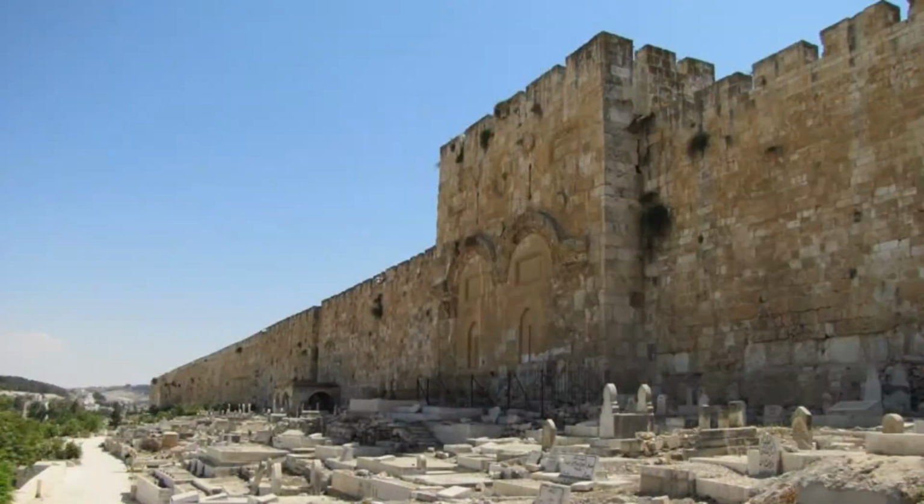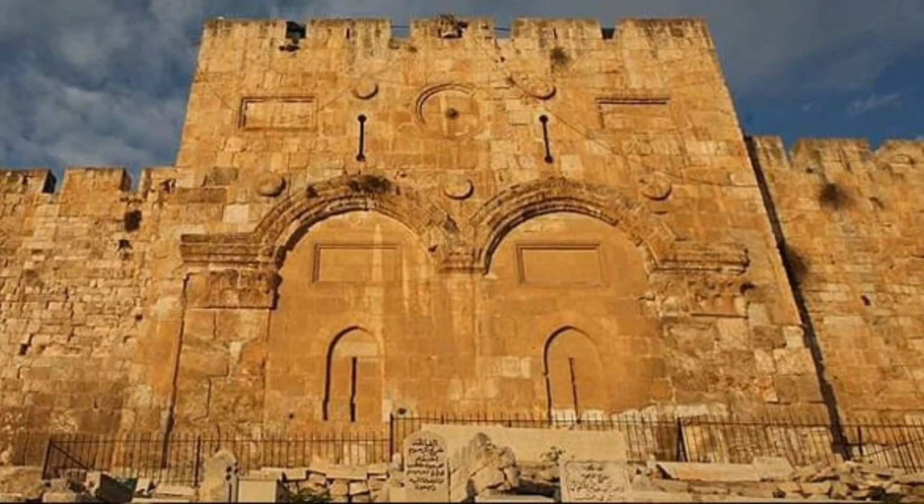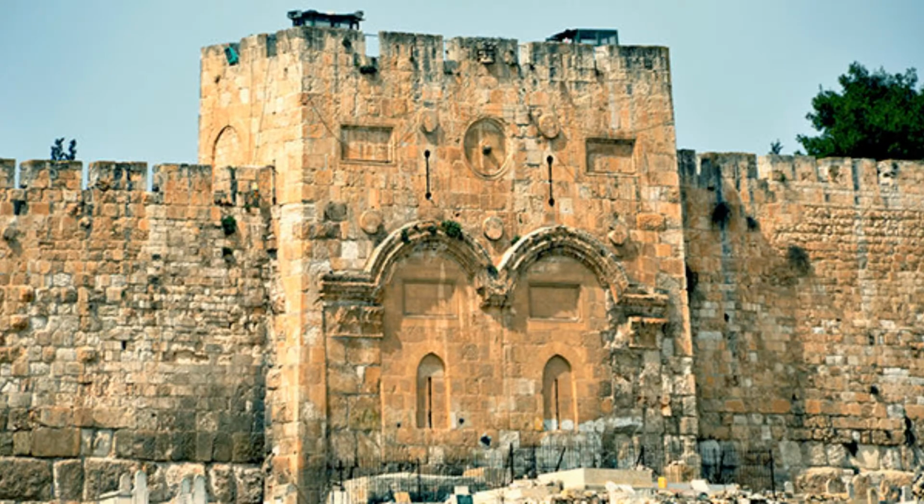Let me consult my notes and see. On one other gate, we talked about the east gate, which was the original gate of the temple and remained under Herod's temple as the ceremonial gate because it went out into the Kidron Valley. It was ceremonial. There were other gates on that side too.